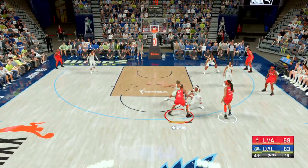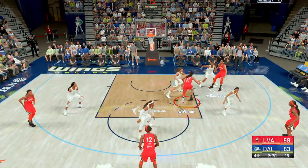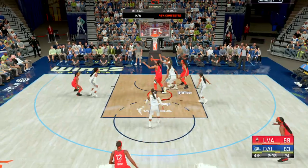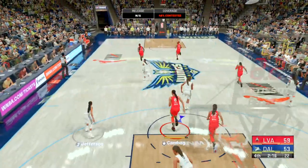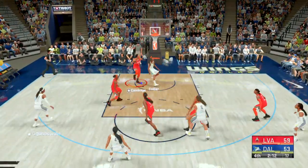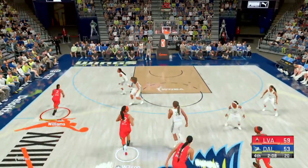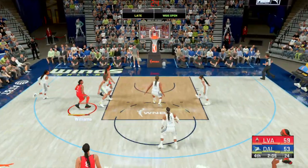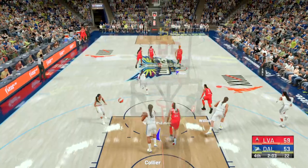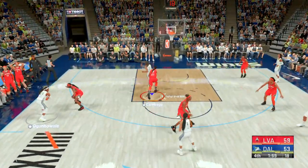So far in the fourth quarter, they've allowed just 6 points. Down low. Here's Wilson. And it's rebounded by Satu Sabaly. To the inside. Here's Collier. The shot, no good. Excellent D there from Liz Cambage. Raquana Williams for three. The Aces with another miss. Here's Dallas now. 2 minutes. They trail by six.